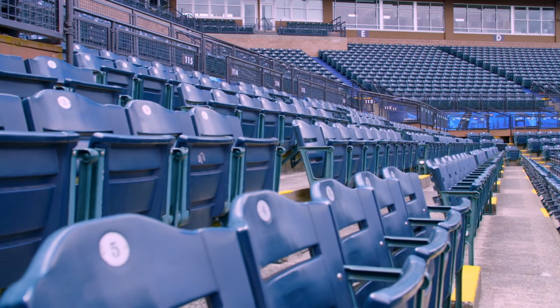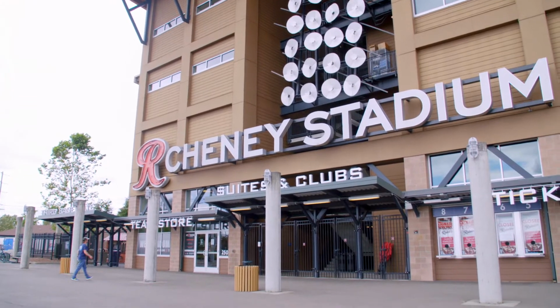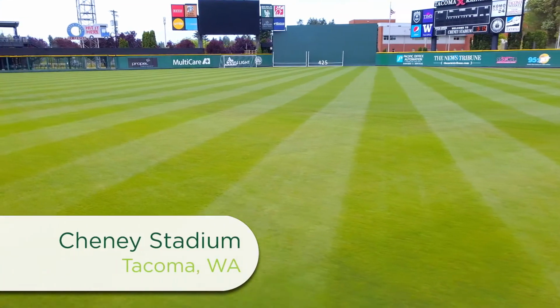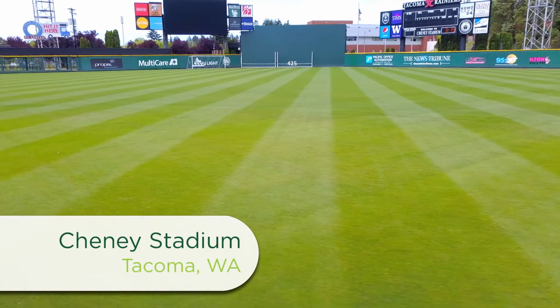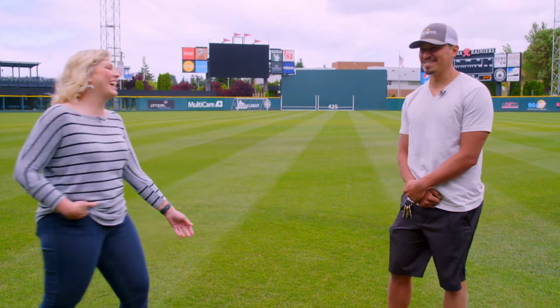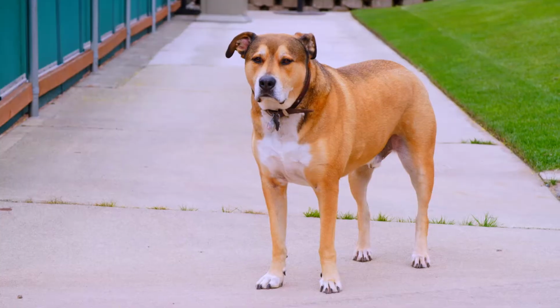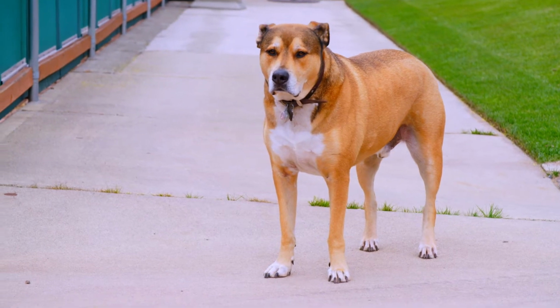Baseball is considered the great American pastime, and here at Cheney Stadium, the Tacoma Rainiers keep things classy. But beyond the games, there's a lot going on behind the scenes. So this is your turf. This is the turf, yes, exactly. No pun intended. Michael Huey is the groundskeeper for Cheney Stadium. He and his dog Taz keep the Washington-grown turf game day ready.